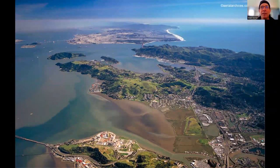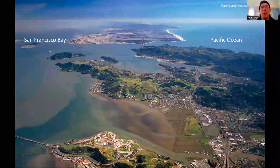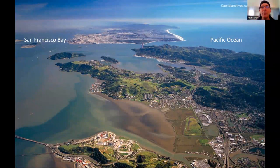In closing, it is important to continue monitoring mud and microplastics in all types of water, including freshwater, saltwater, and estuaries where fresh and saltwater mix. This last picture of San Francisco Bay was taken from a plane and looks south across the Golden Gate Bridge and the city of San Francisco, with the waters of San Francisco Bay on the left and the Pacific Ocean on the right.